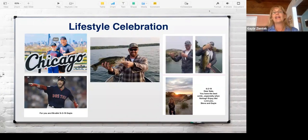So, okay, lifestyle celebration. These are just pictures of people that are special in my life that they posted on Facebook. Dale and his son, Brody, went to the Chicago White Sox, Red Sox game, and they're Boston fans. So I sent this card to Brody because that's his favorite guy that I think came down and gave him an autograph. So I sent that card.